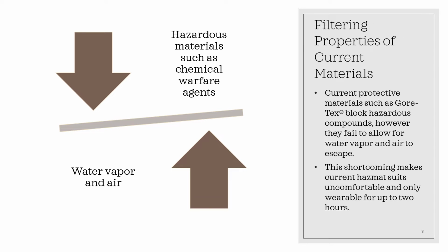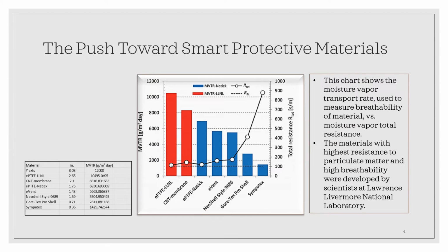Current hazardous material protective wear is able to protect wearers from chemical, biological, and viral compounds. The issue with these materials is that they do not provide a channel for water vapor and air to escape. Therefore, these materials can only be worn for periods of 1 to 2 hours at a time, which greatly reduces their functionality. Because of the restrictive nature of current hazardous protective materials, there's been a push towards smart protective materials.